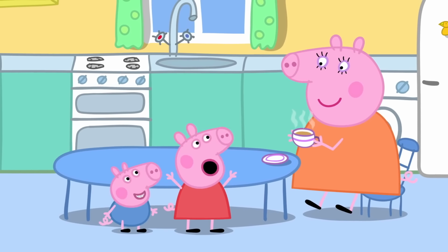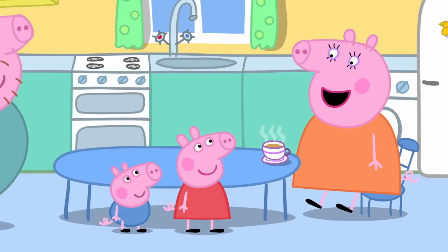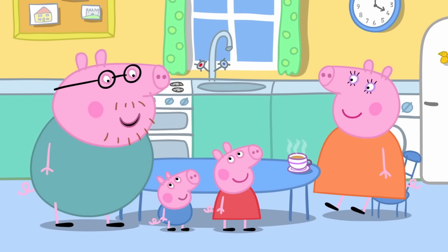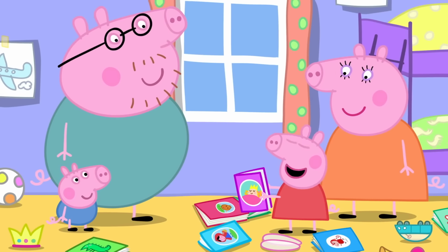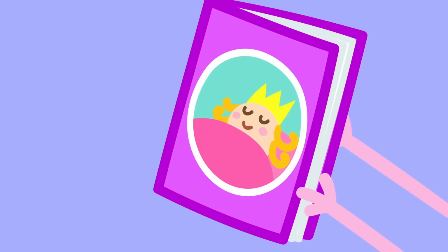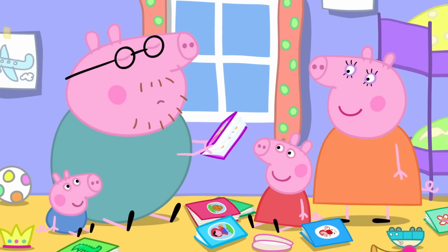It's World Book Day tomorrow, and we have to dress up as someone from a book. That sounds exciting. Who are you going to be, Peppa? You've got lots of books to choose from. Yes! I can go as a sleepy princess from this book. Yes, I love reading you this story.